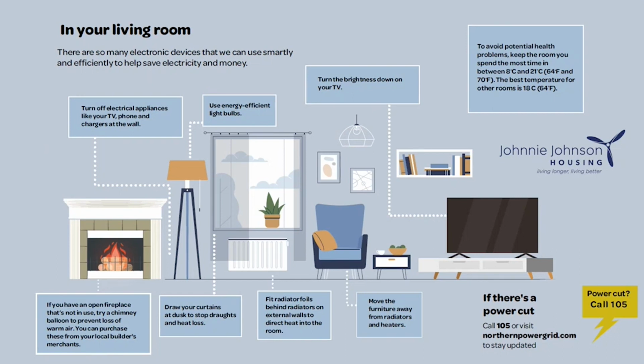So I think it's also looking at the type of appliances we have in the first place, not only energy efficiency, also are they practical? Do we need certain appliances in the first place?